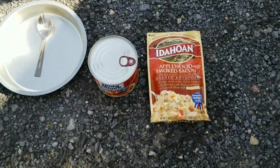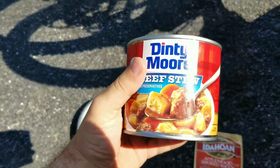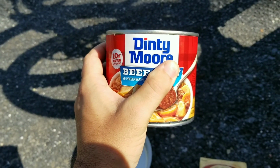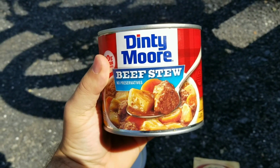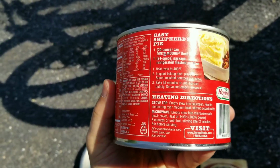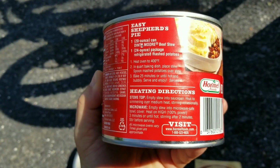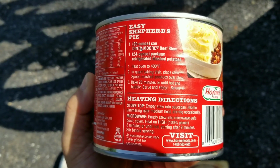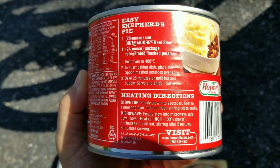Alright, so for dinner, my plan is, this is why I bought this little pan here. I was camping with my daughter last weekend, and I bought this as one of my quick lunches before we left the campsite. This is just Dinty Moore beef stew, and I was telling her I kind of enjoyed it. It wasn't that bad, and I was scoping out the can, and I saw this recipe for easy shepherd's pie, and I love shepherd's pie at home. You just get this 20-ounce can of stew, add some mashed potatoes, and cook, basically.